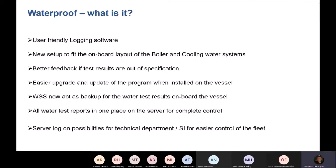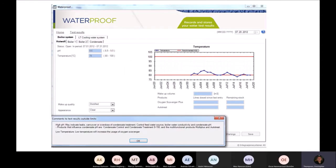So it is actually user friendly to an extent. It's still software, and it is a little bit slow now. When you type in your results here, we've put in pH at 9.6. Pressed enter, it's saying the pH is too high. Reduce. This was obviously for the hot well. Yes, a hot well. It says reduce, put in the condensate control into the system. This was a system which was using multiple chemicals.